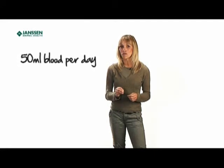A light parasite load of around 1,000 worms can be responsible for a sheep losing 50 millilitres of blood a day. Your young lambs are most likely to be affected, and that can represent a lot of blood for these animals. So anemia is common, and there may even be sudden deaths within the flock. Bottle jaw is also sometimes present.